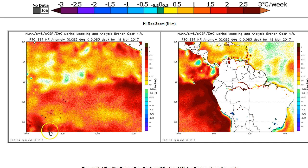Of more interest here are the actual water temperature anomalies across the Pacific. Now check this out. Warm water, what is that? 4 degree anomalies here off of northern Peru, and 2 to 4 degree anomalies down into Chile, off Ecuador. Now what we had noticed a week ago and 2 weeks ago is that these temperatures backed off a little bit, but now they're starting to grow again. The other thing we noticed is some cool water developed out in here about 2 weeks ago. That has all disappeared again.